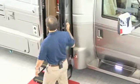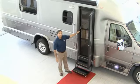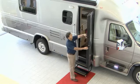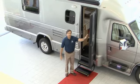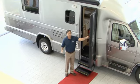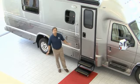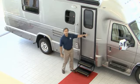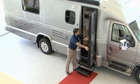Big solid side entry door here. It's got a screen built into it. You can close the screen off if you want to. Very, very heavy duty. We find a lot of problems in the RV industry related to side entry doors. You get a lot of air leaks and problems like that. But listen to this. I mean, it's like a vault when this thing closes. Very, very, very solid. Open it back up because there's a couple other features I want to show.